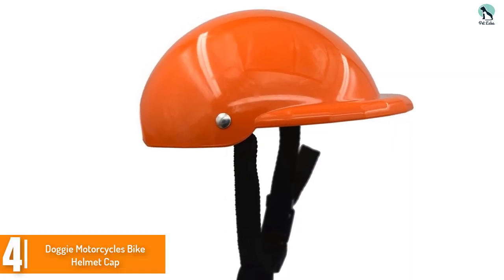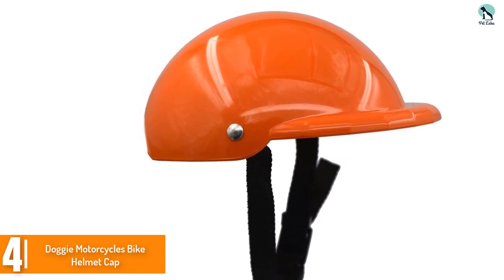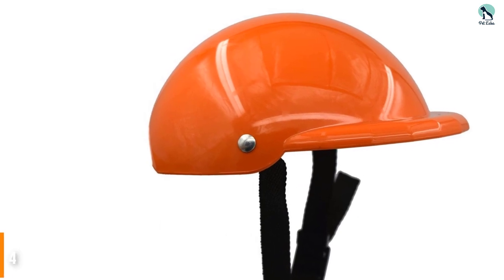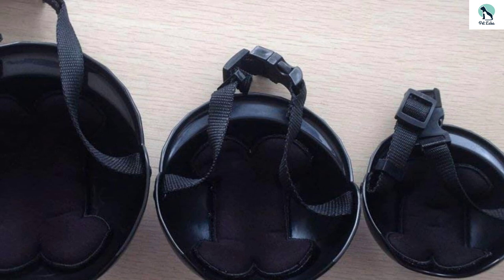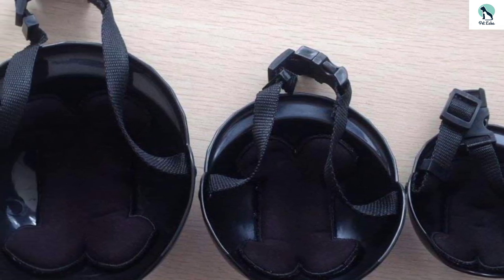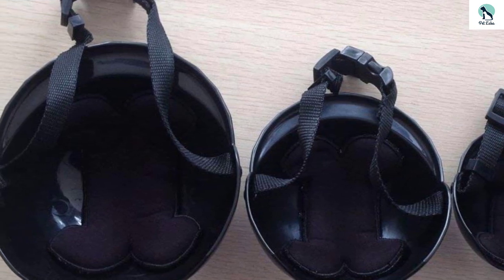The helmet not only looks good, it's functional, too, made from high quality ABS plastic, which is known for its impact resistance and anti-corrosion properties. The helmet provides a protective barrier between your dog's head and the hazards of the road. The helmet offers protection against sun, wind, flying objects, and minor trauma.